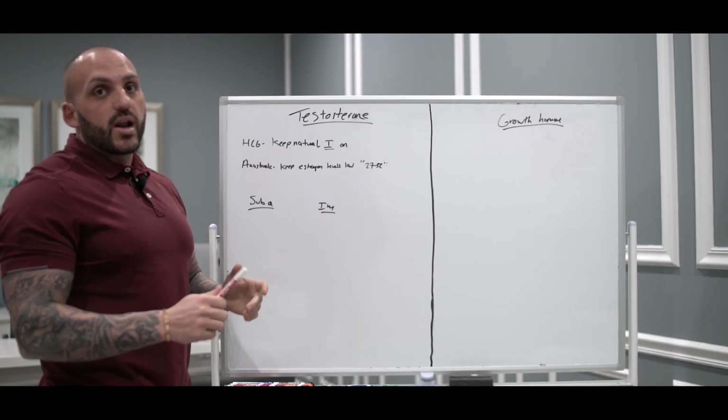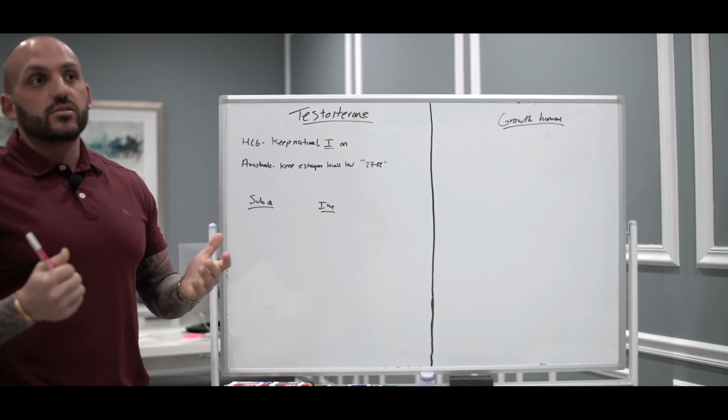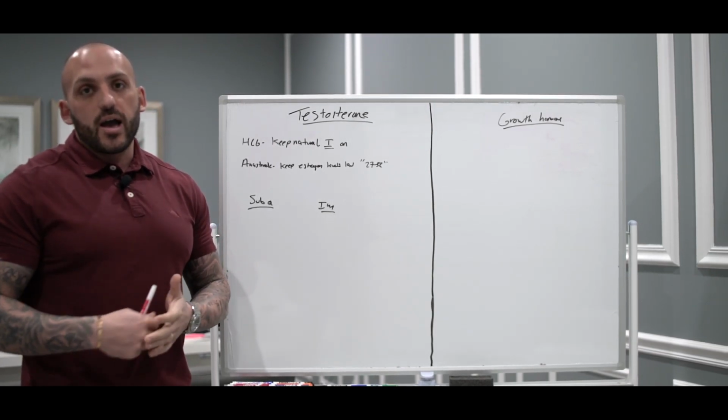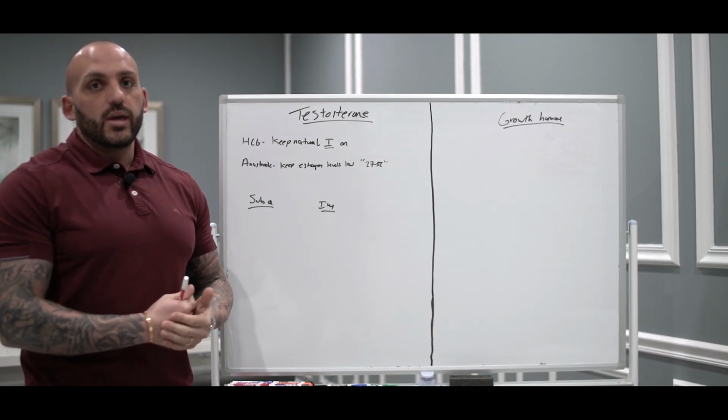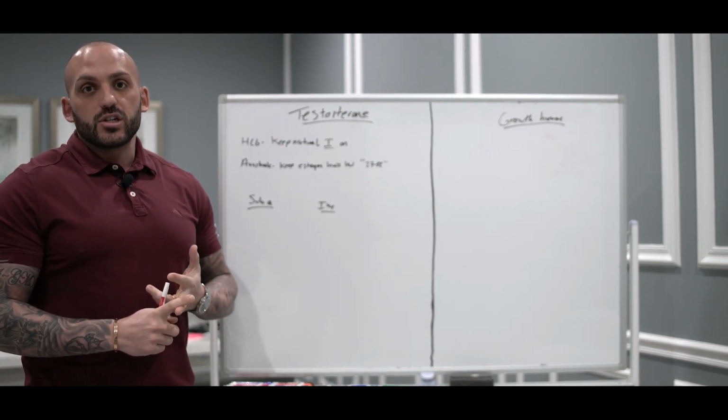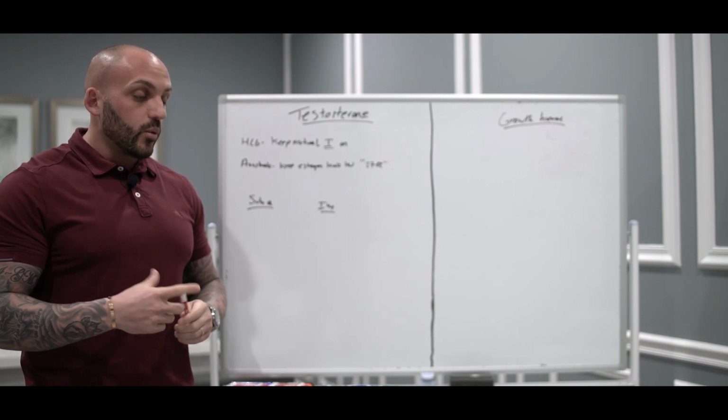So for instance, when I first started HRT, I did my HRT IM, okay? What that meant is I would give myself a shot in the muscle, in my glute, 1 cc a week. I would do 1 milligram of anastrozole and 1,000 units of HCG weekly. It worked great, I loved it.